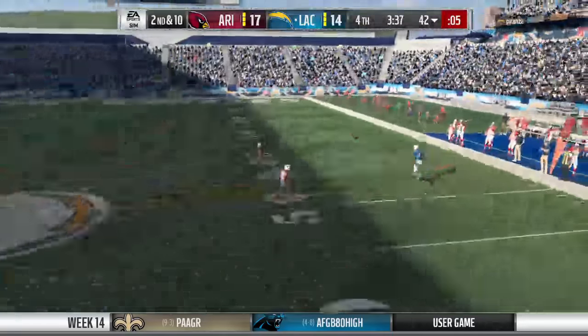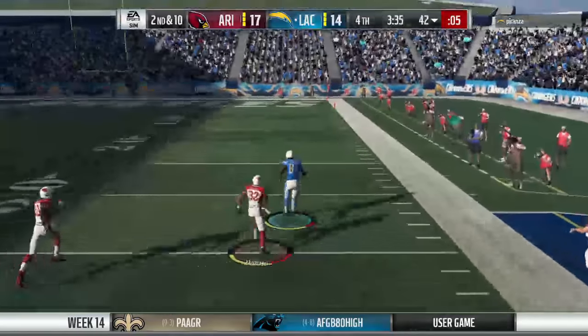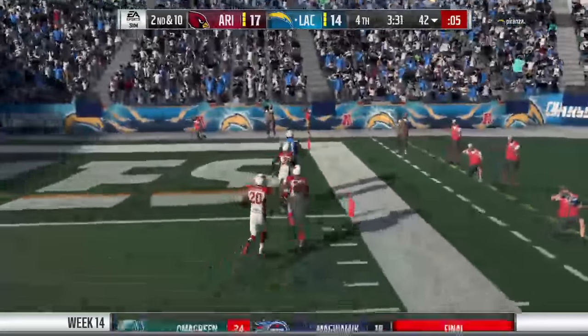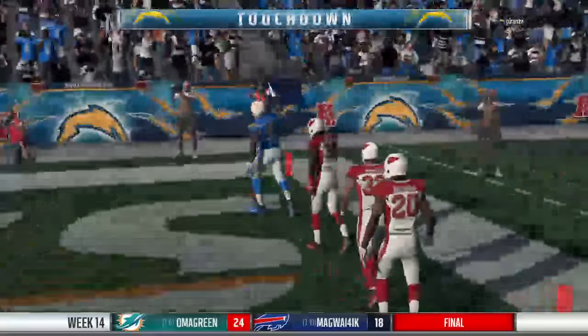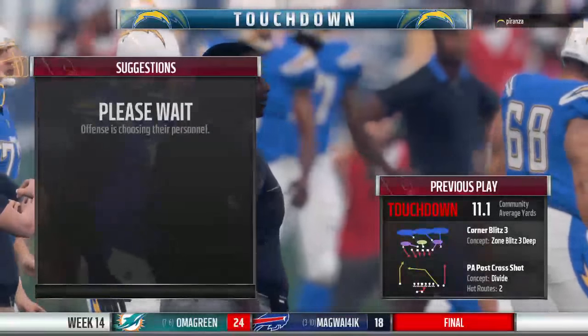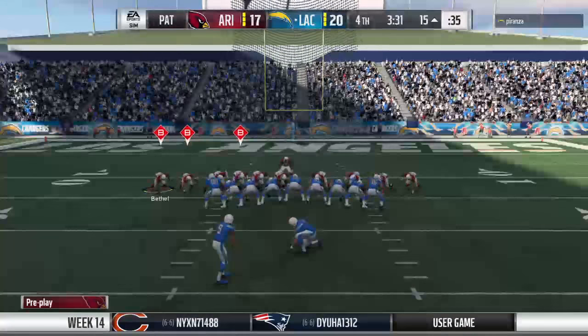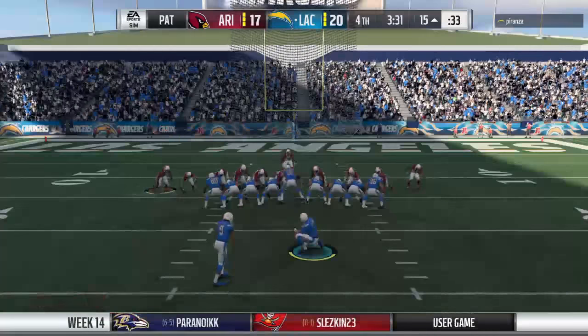They're going to look to throw. Throw right side, complete to Williams. Touchdown, LA! A big play there with touchdown number 8 on the year. And the Chargers have taken the lead here in the 4th quarter.